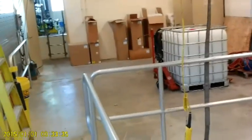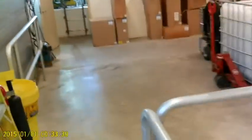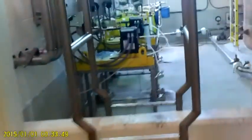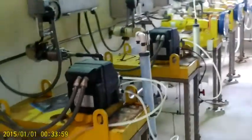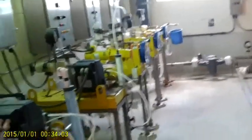Okay, we're in the blower sludge building. This is the loading dock area at the rear of the building. Storage of air filters, liquid polymer. Here's our sodium hypochlorite room, storage tanks. 15% sodium hypochlorite, bleach, and various pumps to pump the chlorine to different locations of the facility.